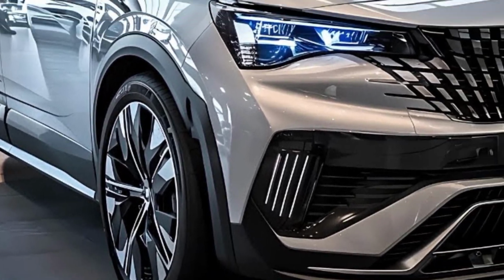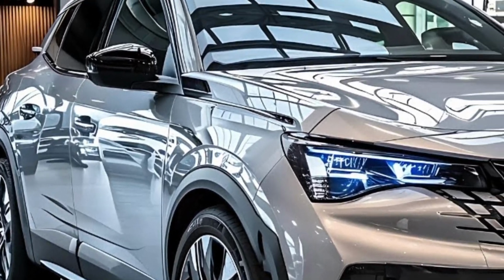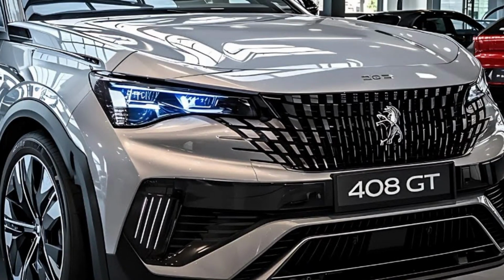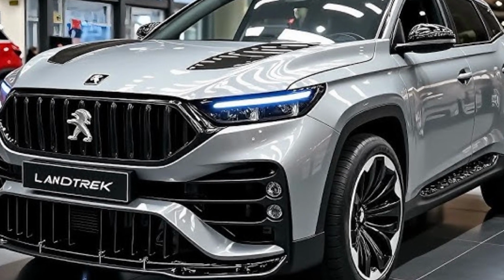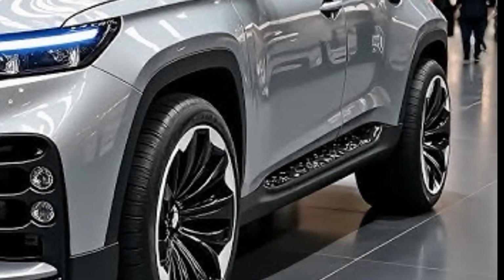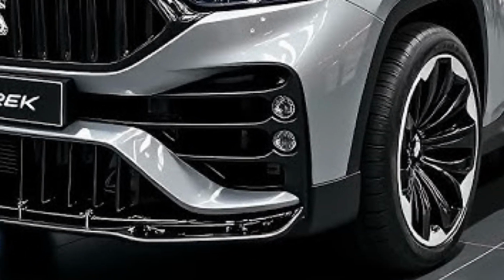Today, we're taking a close look at the 2026 Peugeot 408 GT, a model that blends coupe elegance, SUV practicality, and French finesse in one compelling package. And believe me, this isn't just a refresh, it's a bold step forward into the future of performance-oriented design.